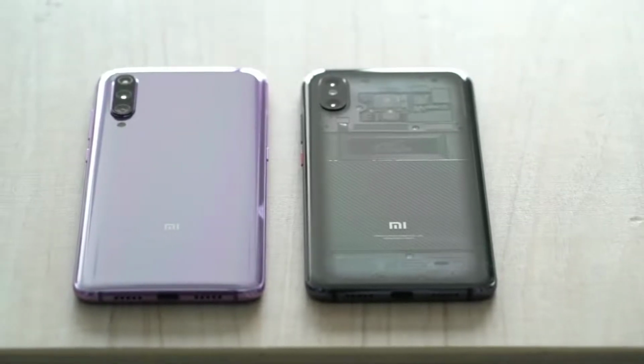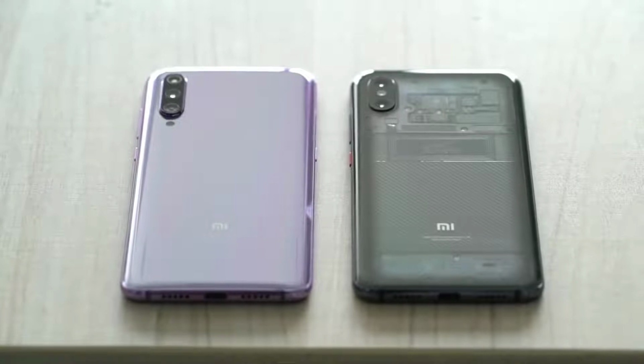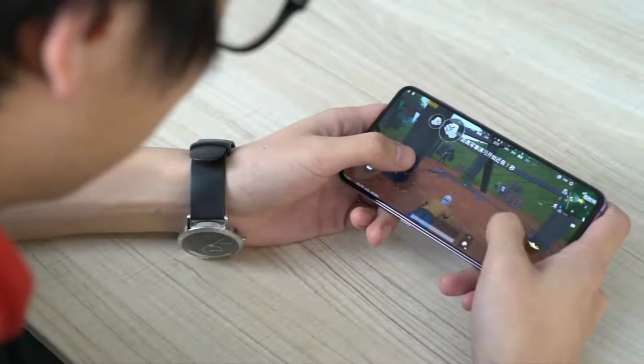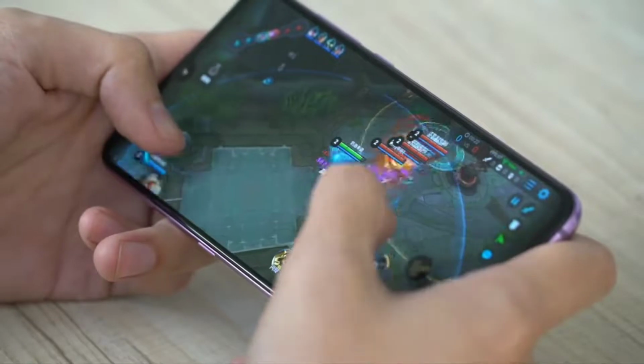After the camera, in terms of performance, it is really powerful, so you all are quite excited to check out its benchmark scores. Here it is. There's no problem with gaming at all, it handles every game very well.